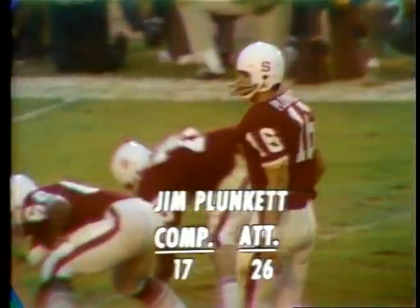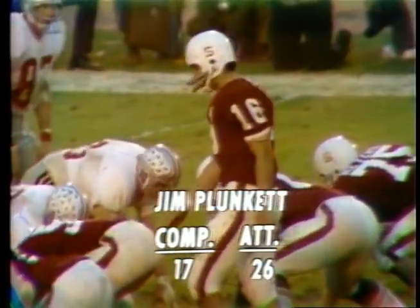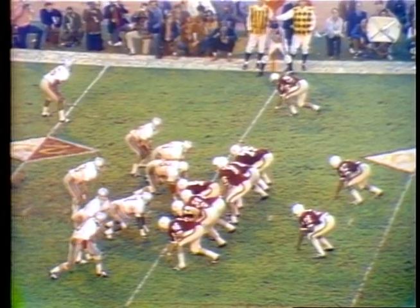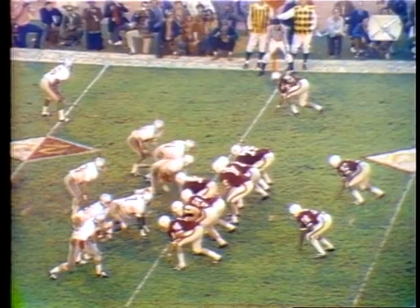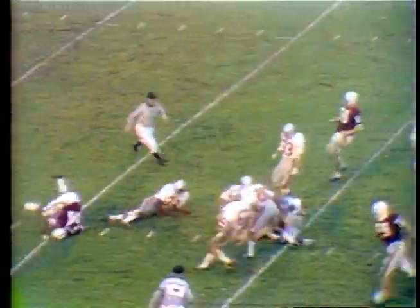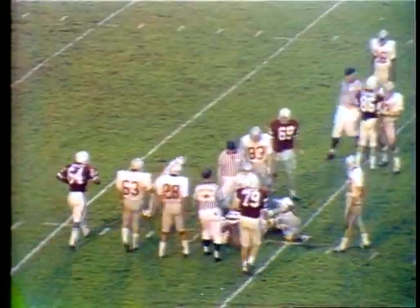Stanford's ball, first down on the Ohio State 25. 9:11 to play. Brown and Shockley behind Jim Plunkett. Bataha left. The pass to Bataha hits him on the 20. Look at him dance. And he goes to the 14. Quick feet, explosive change of direction for the Rabbit, Randy Bataha.